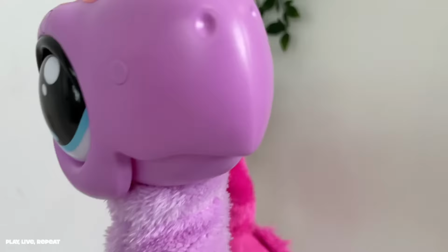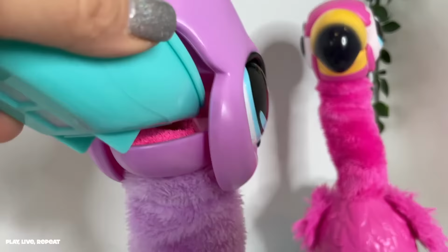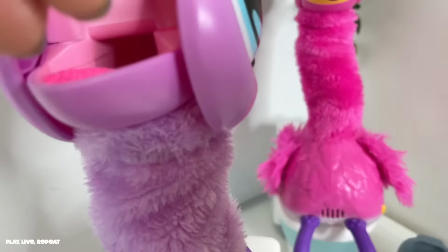Oh, we still have some more in there. Okay, let's give him some more. Now, don't overfeed him, otherwise he'll have some spillage like we do here, but it's really nice and colorful, so we're good over there. Let's give him some food. Right, get that food in that mouth.